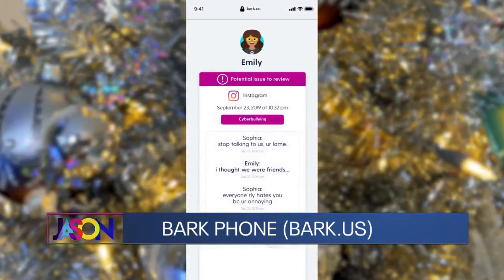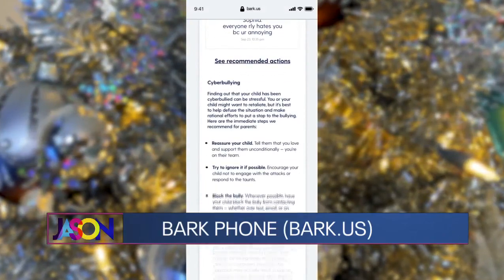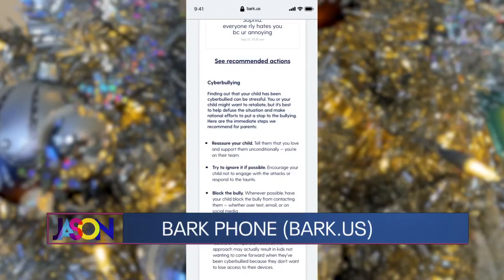But on top of that, as they get older, you can take away some of those controls, give them to the children themselves. So it kind of grows with your child, and it's gotten great reviews. Bark is the name of it. So if you go to bark.us, you can find out more about it.